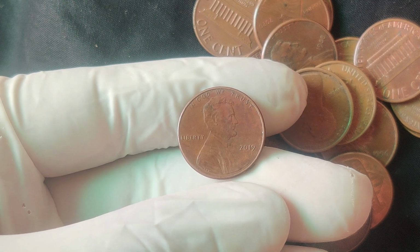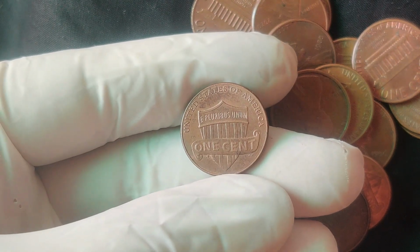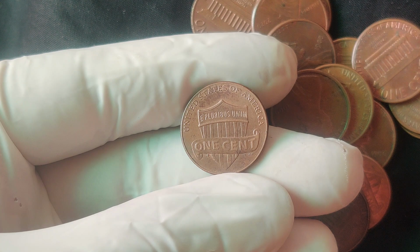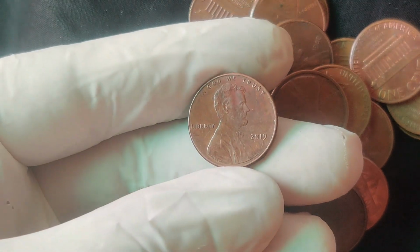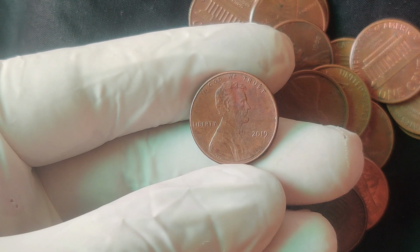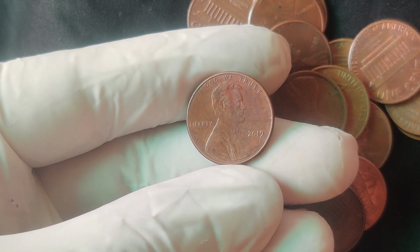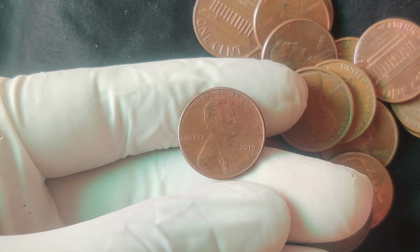Look for a small W under the date on the obverse side of the coin. That's your first clue. If you have a coin with a W mint mark, check if it has a proof or enhanced uncirculated finish. A proof coin will have a mirror-like background, while an enhanced uncirculated coin will have a unique, textured look. Condition is everything.